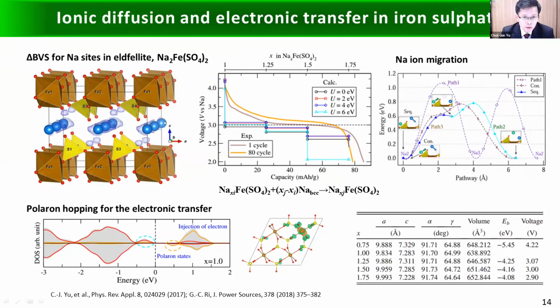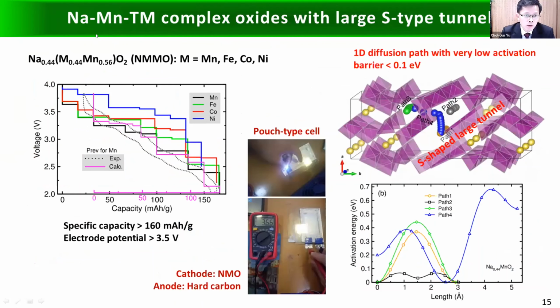So for cathode materials based on polyanionic sulfide, we find the mechanism for ionic diffusion and electron conduction. We suggested the inserted sodium atom to diffuse along the two-dimensional pathway with the preceding movement of the host sodium atom, and polaron formation and hopping as the mechanism for electron conduction in these materials. And we propose sodium manganese materials can also be potential cathode materials.